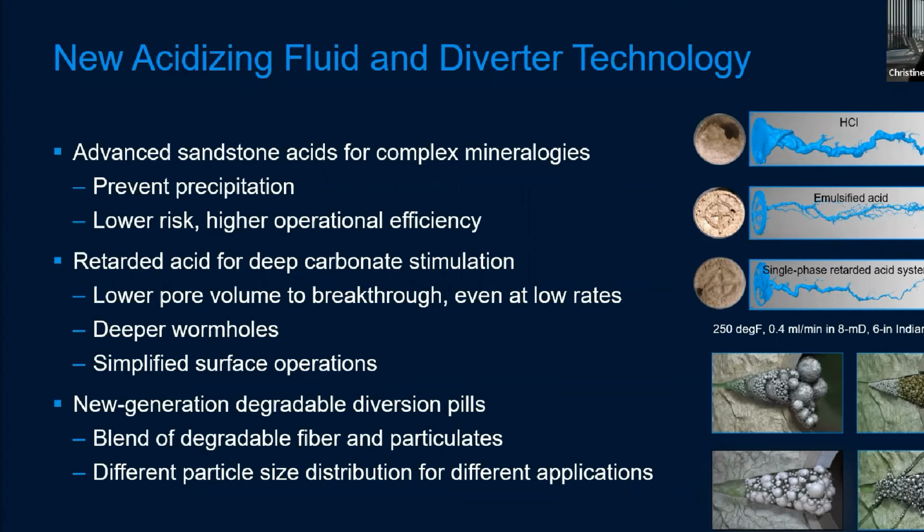In order to penetrate further into the reservoir, we need to slow down the reaction, and this is done by emulsified or retarded acid formulations. Emulsified and retarded acids allow for lower pore volume to breakthrough, even at low rates, by slowing down the reaction. This allows for deeper wormholes. Emulsified acids typically have operational challenges with batch mixing of chemicals to develop the emulsification though.